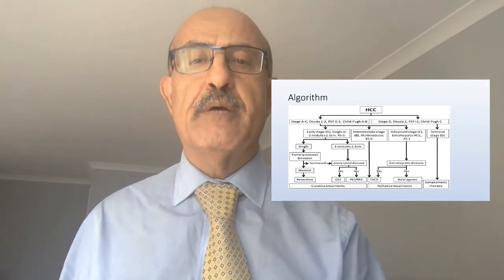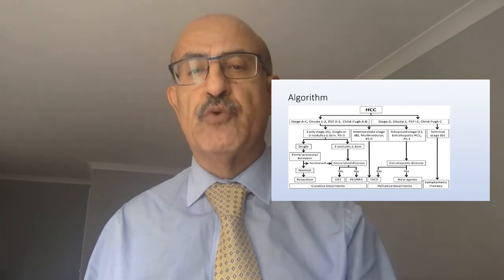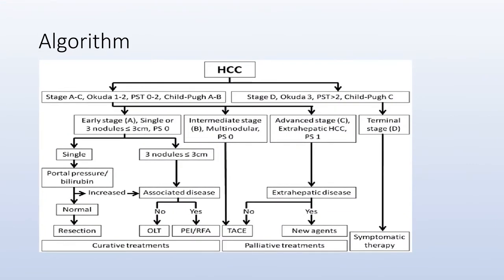Now, when we treat hepatocellular carcinoma, we need to categorize these patients according to the stage of their liver disease and the stage of their cancer. And I have chosen this algorithm for you, which is based on what's called the Barcelona Liver Clinic for management of hepatocellular carcinoma, which stratifies the patients into four categories: A, B, C, and D. A is the early disease, where the early disease is defined as a single or up to 3 nodules, but the largest should be 3 centimeters or less. So that's the condition of being in the A stage. In the B stage, we have usually multinodular disease, and usually none of them is bigger than 5 centimeters.